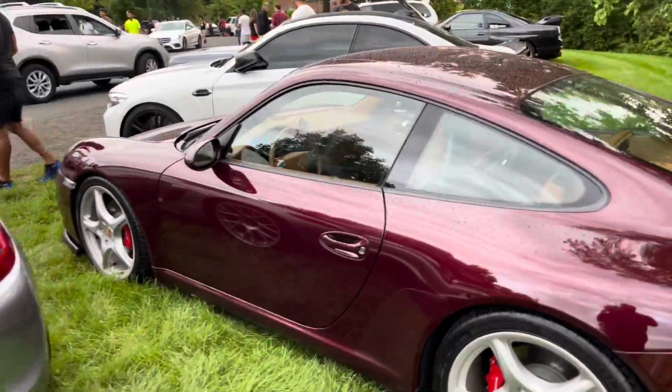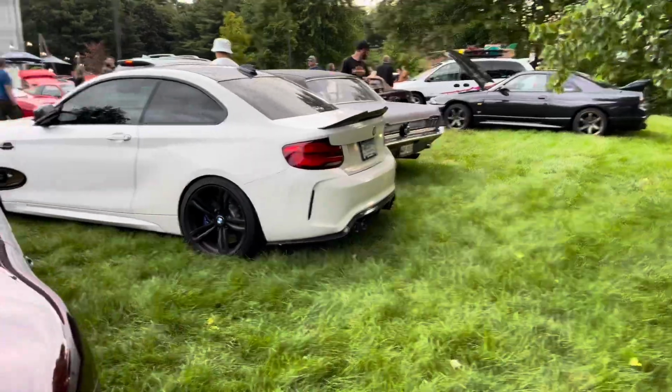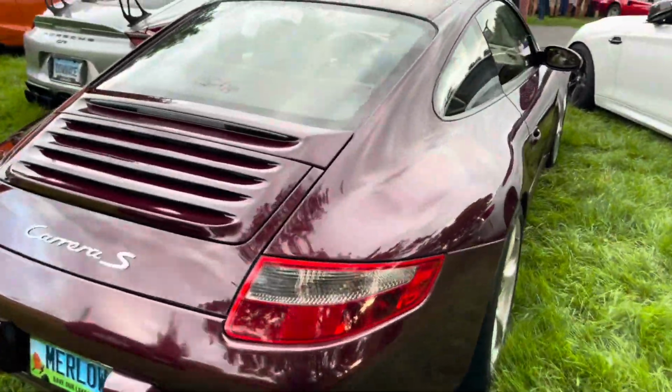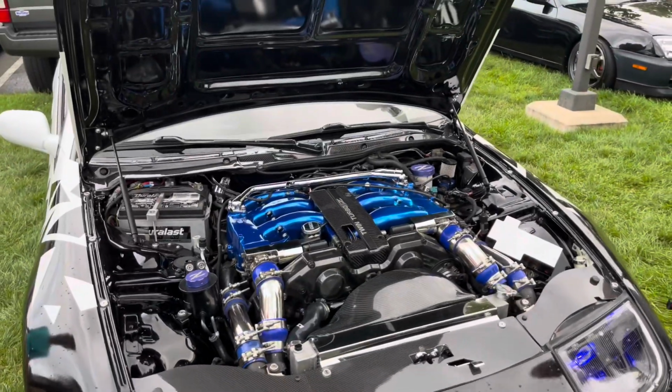Frank's Porsche. This was actually his M2. Now he has this. So sick. Let's make it look pretty.